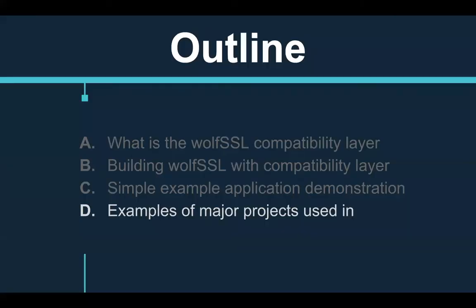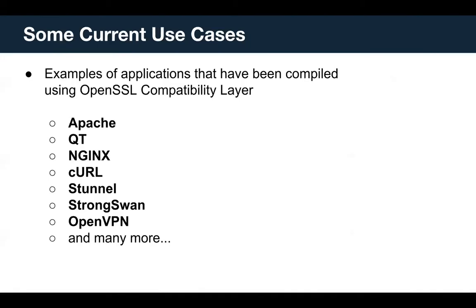That covers an example of using the compatibility layer and the resource use reductions. The final item to cover is examples of major projects used in, and determining if all APIs needed for migration of your project are available. This is a list of some of the major projects that the compatibility layer has been used in.